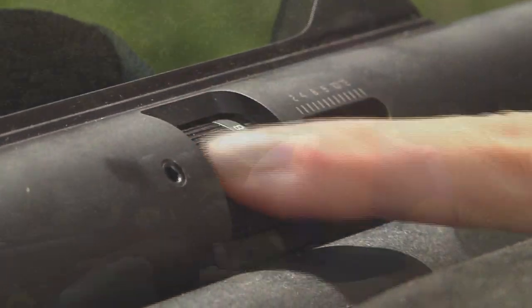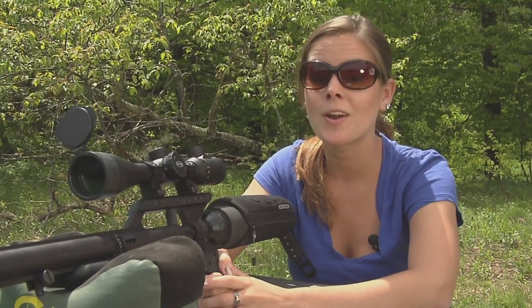Speaking of powerful shots, our big bore airgun hunting expert Eric Henderson was recently on a hog hunt with a gun that wasn't so quiet. Let's roll that tape and check it out.